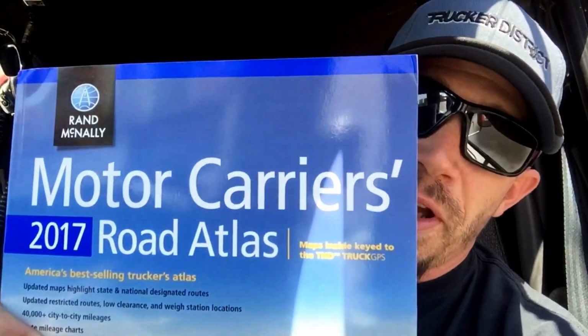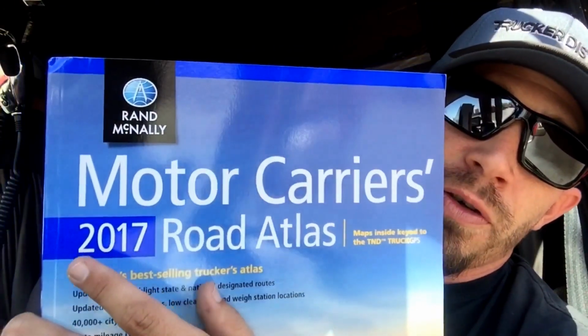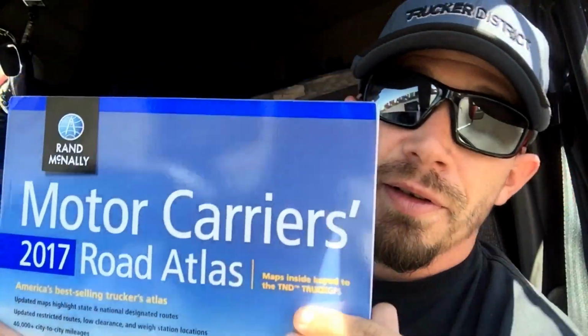So check it out, map fans. I've got maps. So our good friends at Rand McNally, like we've been saying before, sent myself and the little guy both a case of the brand new 2017 Road Atlas.